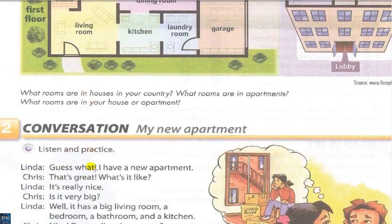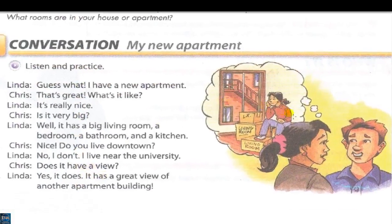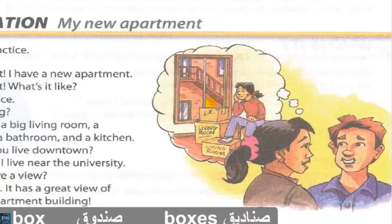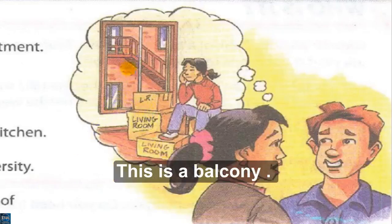Exercise number two. Look at the picture here. What do you see? A young lady. Books. Living room. LR. Living room. Yes. This is balcony.